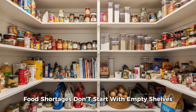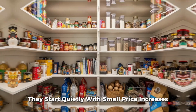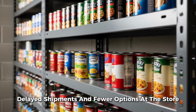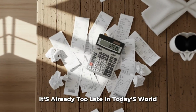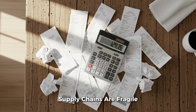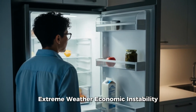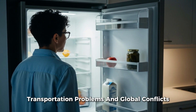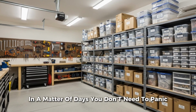Food shortages don't start with empty shelves. They start quietly with small price increases, delayed shipments, and fewer options at the store. By the time most people notice, it's already too late. In today's world, supply chains are fragile. Extreme weather, economic instability, transportation problems, and global conflicts can disrupt food production and distribution in a matter of days.